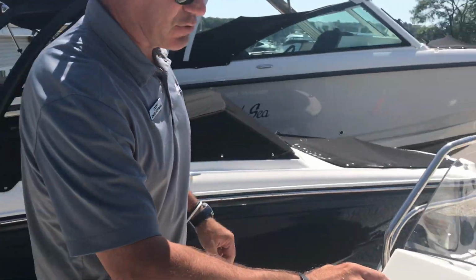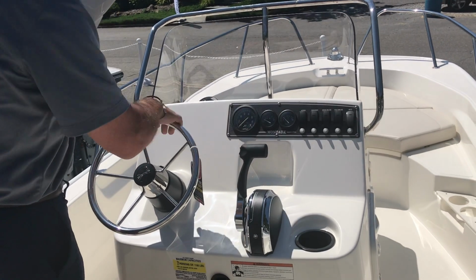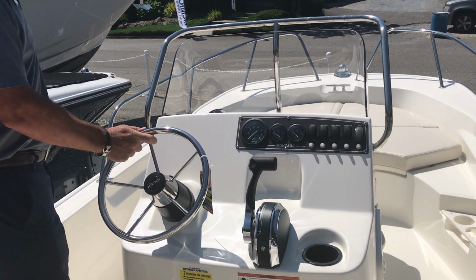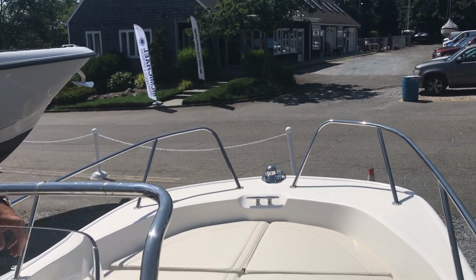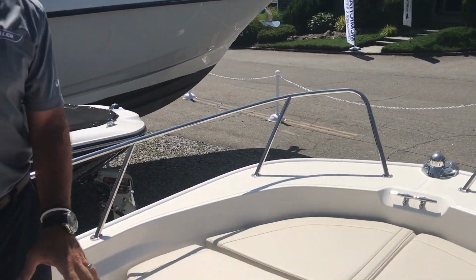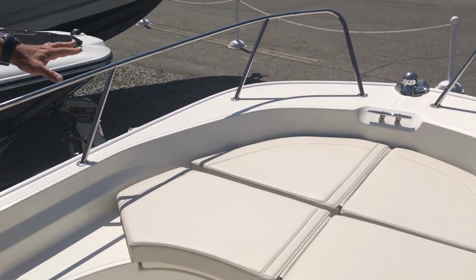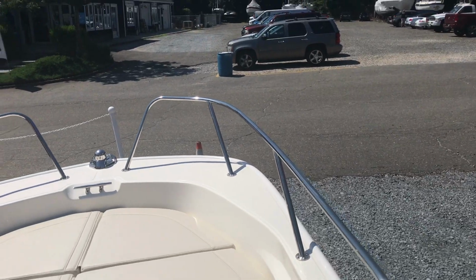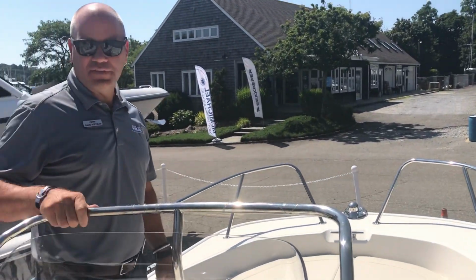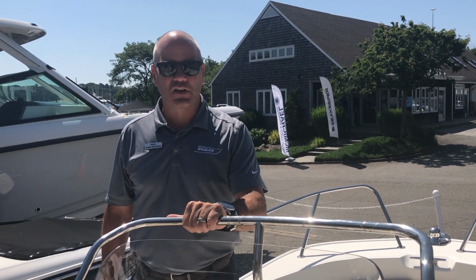As you see, we have our dash, we have the RPMs, our fuel, and our voltage, and all our buttons for our nav lights and horn and bilge. As you move forward, this boat has a cooler with a cushioned seat on top of it, and cushions in the forward bow area. We have the high bow rails, forward and aft on the sides. This boat is in the light gray color.